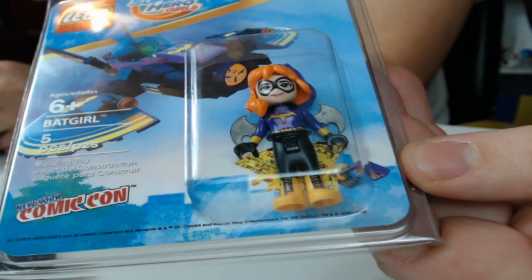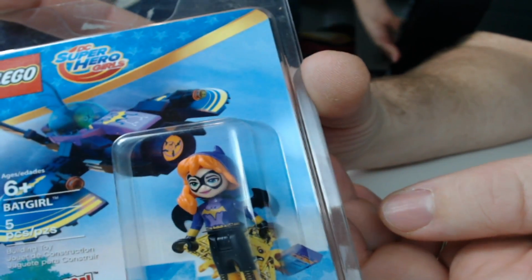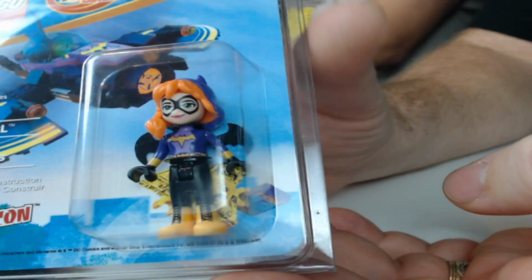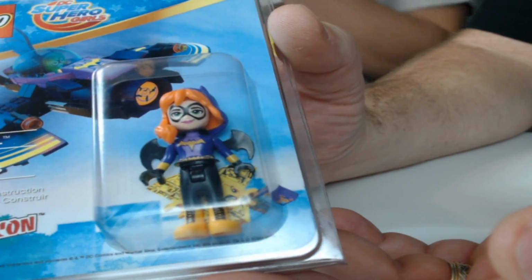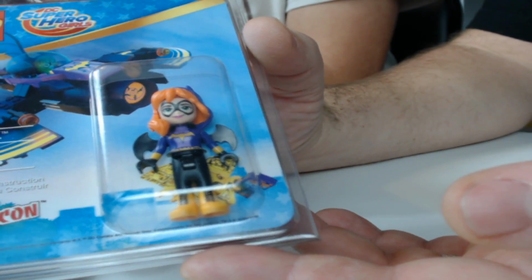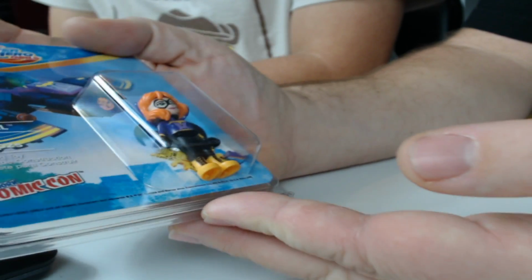What I like is that it's the DC Super Hero Girls, and my daughter is really into the superhero girls. It's kind of based more along the lines of Lego Friends, but it's part of that DC Super Hero Girls. There's a cartoon, and I think they made some really nice sets with that.